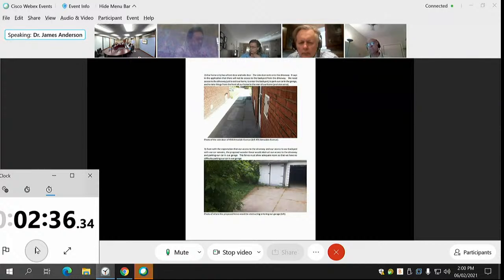This is where we park our car. It's where we've always parked our car. And we need to be able to open our garage fully, which has never been an issue in 80 years. Also, we don't have a back door. We only have a side door.